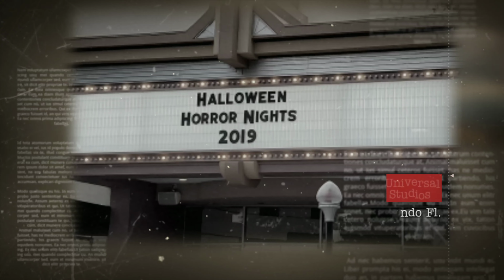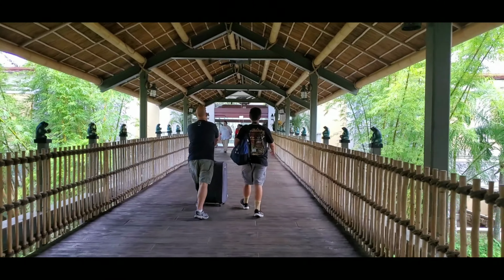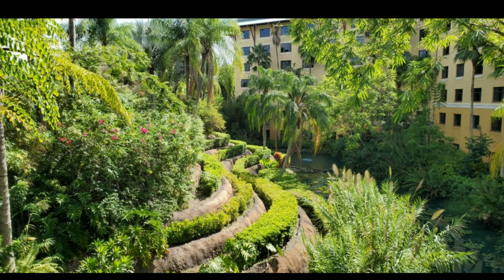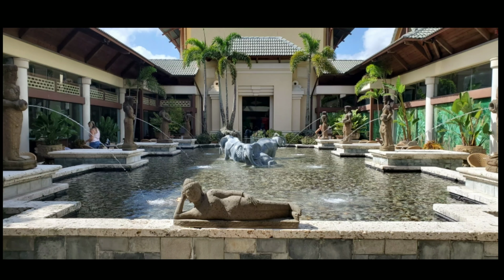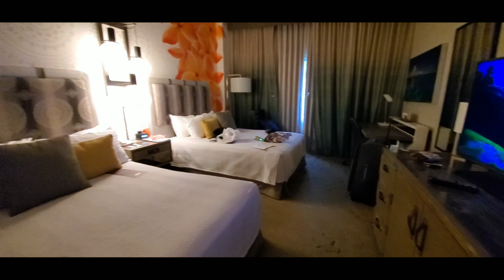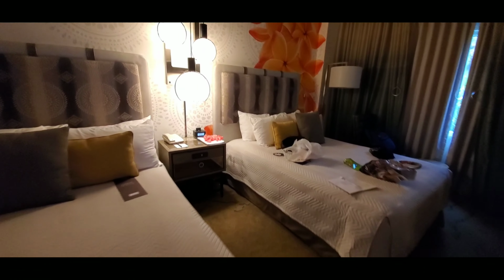For the last couple of years, we've gone to Halloween Horror Nights over at Universal Studios, and we stay the weekend and we just have tons of fun. This time around, we ended up staying at Royal Pacific, which is an on-site hotel over in Orlando, right on the property of Universal Studios. At the end of a very long night walking around, it's nice to be able to just come back to the room and veg out and not have to drive home.